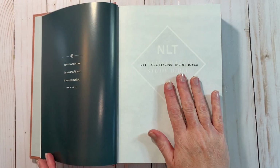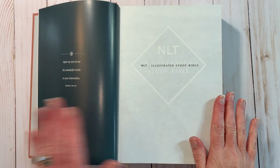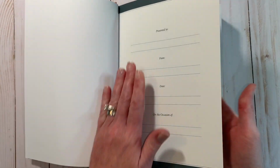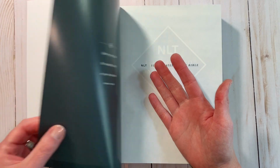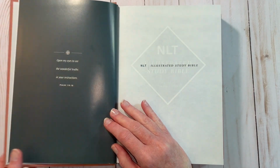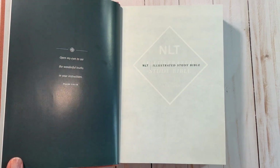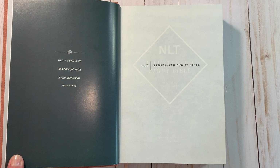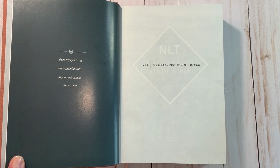So once we dive in, you just have a page here that, kind of like cardstock, has a scripture from Psalm 119, and you will see this scripture a couple times in the Bible. Open my eyes to see the wonderful truths in your instructions.